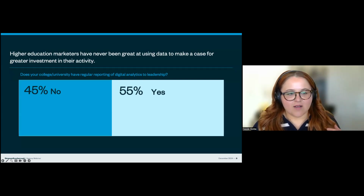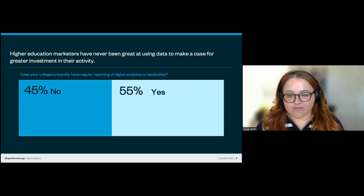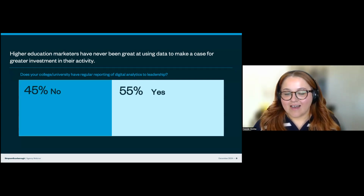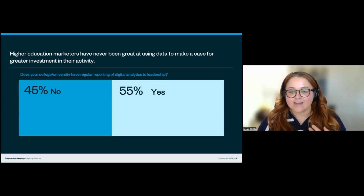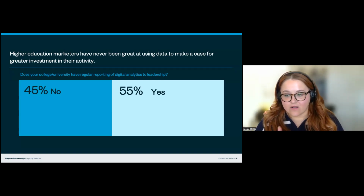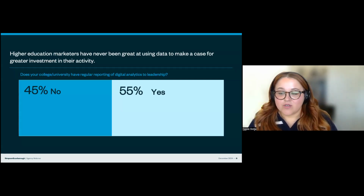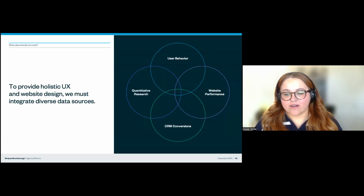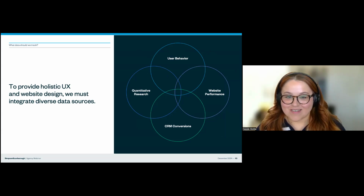So here we're pulling forward another one of our CMO study findings, which is that 45% of colleges and universities do not have regular reporting of digital analytics to their leadership. This may sound shocking, but really isn't a huge surprise to many of us, and then probably you as well, because you live it. There are several factors that can contribute to this. The switch to GA4, lack of necessary tracking, not really understanding how all this data can hold together to tell that holistic story. Obviously, we assume this information is necessary and deserves attention from leadership. So in order to ensure this alignment, we need to make sure we're thinking about the story that we want to tell. As Dan mentioned earlier, the website's likely the first place that prospects are going to visit. So if we're not reporting on that, we're missing a big gap.